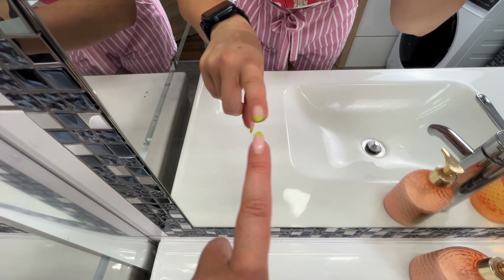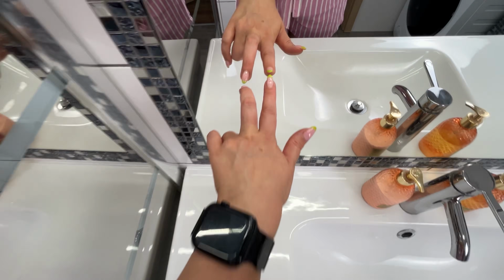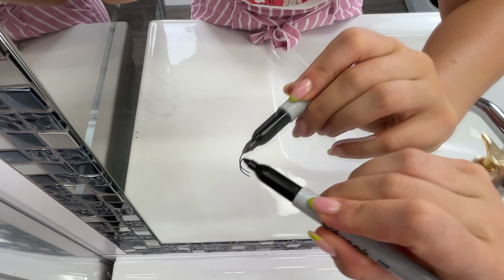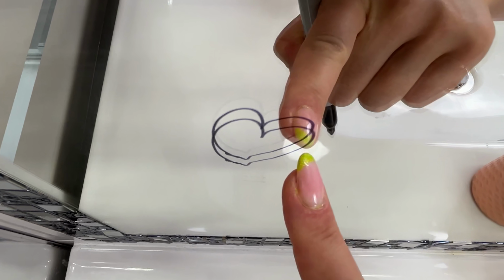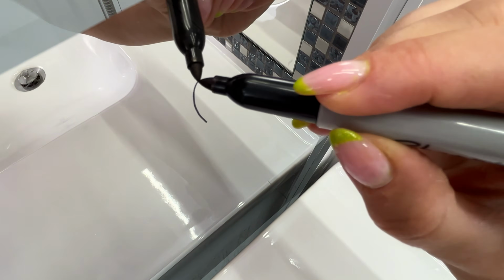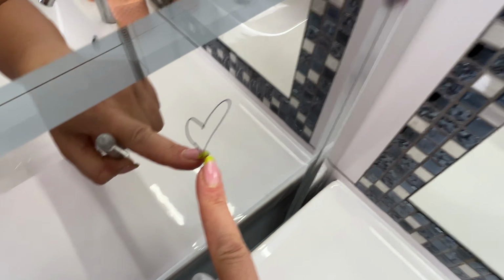Another method worth knowing is the finger test. In a normal mirror, there will be a gap between your finger and its reflection. But if you touch a two-way mirror, your finger and its reflection will touch directly. Another method is to use a marker. Draw a line on the mirror and look at it from an angle. With a regular mirror, you'll see two lines, the one you drew and its reflection. However, if you do this on a two-way mirror, you'll see only one line. With these simple techniques, you can always ensure that you have full control over your privacy.